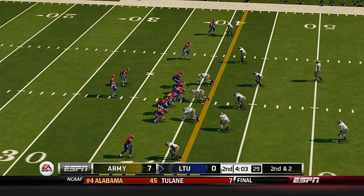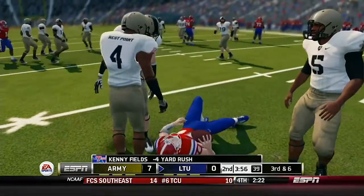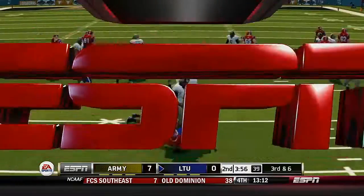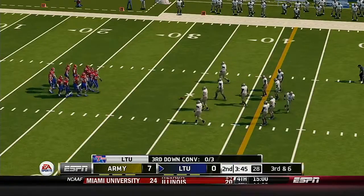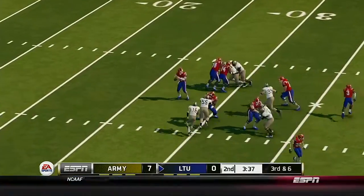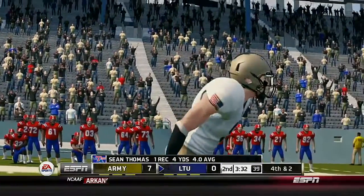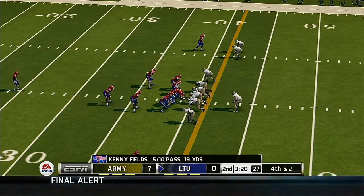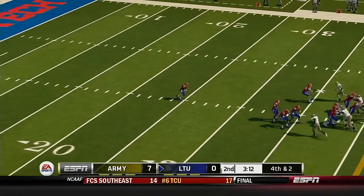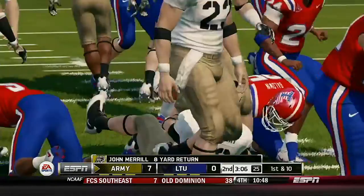Second and two. Three down. Sheds one tackler, and they make the stop at the 35. From their own 35-yard line, it's third down. He's tackled around the 39-yard line. Monroe is the punter. That was a great hit. He wasn't getting away from that one.